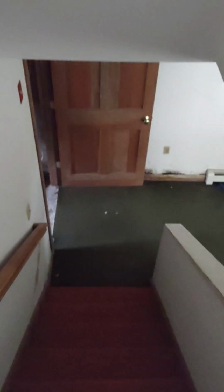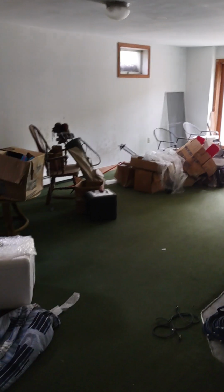Downstairs basement, a lot of mold downstairs. Sliders downstairs in the basement, kind of a finished basement. Has a bathroom down here. Lot of mold.